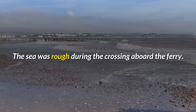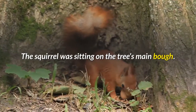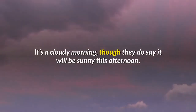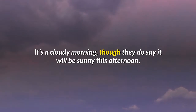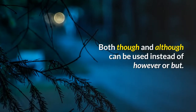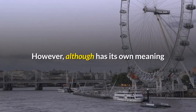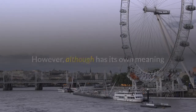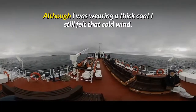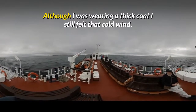The sea was rough during the crossing aboard the ferry. The squirrel was sitting on the tree's main bough. It's a cloudy morning, though they do say it will be sunny this afternoon. Both though and although can be used instead of however or but. However, although has its own meaning when it's used to denote even though, like this. Although I was wearing a thick coat, I still felt that cold wind.